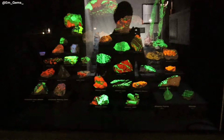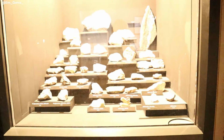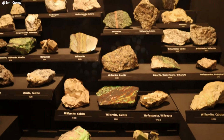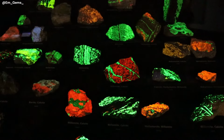Like, how cool is that? They are literally glowing red and green, and then in normal light, you would never know. They look so normal. It's very, very cool. Ta-da!